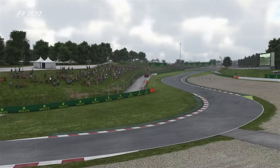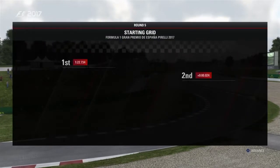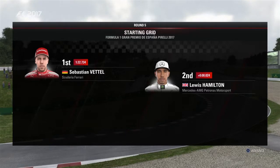We're almost ready to go then, and this is what the starting grid looks like for today's race. Sebastian Vettel has a clear track ahead of him today. He starts in pole position, and Lewis Hamilton completes the front row.